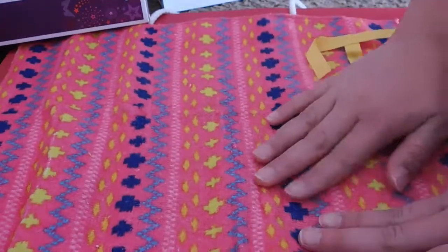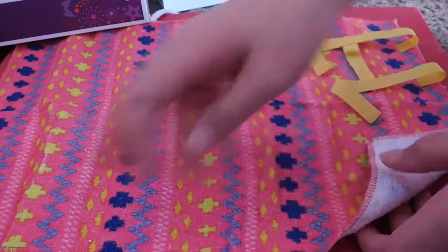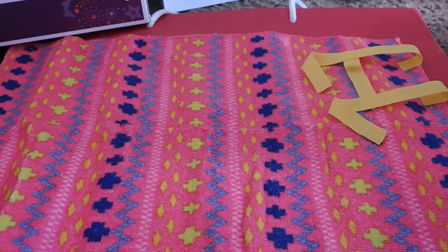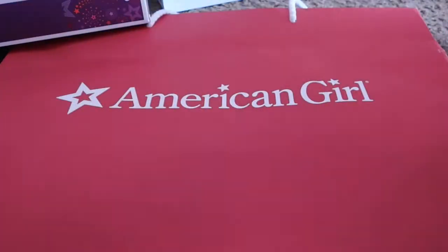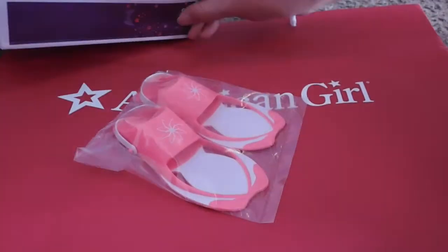This is really nice. It's rough and it has a cute pattern on it. Not sure if it's a towel or not. Still don't know. Let me know in the comments whether you think this is a towel or a beach blanket. Not the last thing. Never mind.